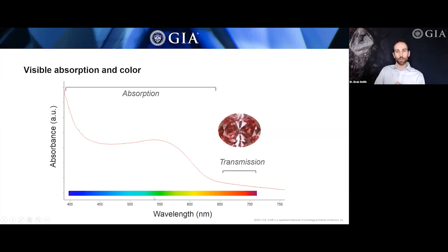If we look at this in terms of wavelengths, we can see there's a lot of absorbance here in the blue and extending into the green region. A lot of this light is being absorbed. And then over here, you have less absorbance, you have more transmission. So this light at the red end of the spectrum is actually making it through this diamond. That's why this diamond appears red. A lot of the other colors besides red are being absorbed, and the light that's making it through is red.